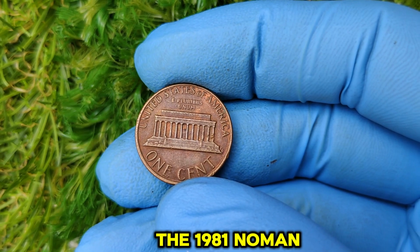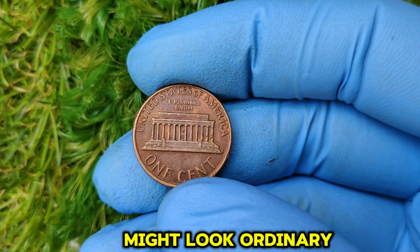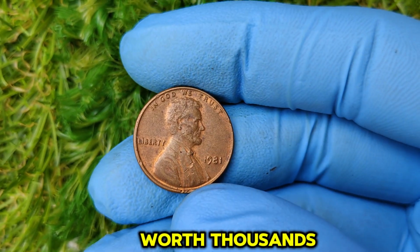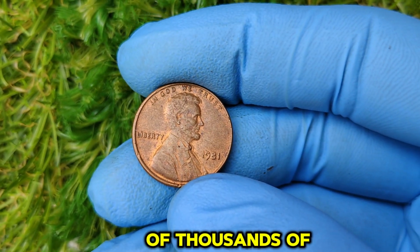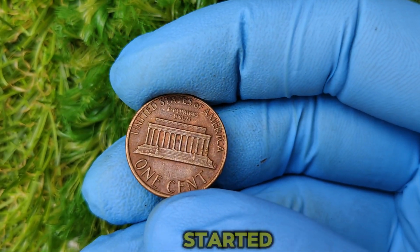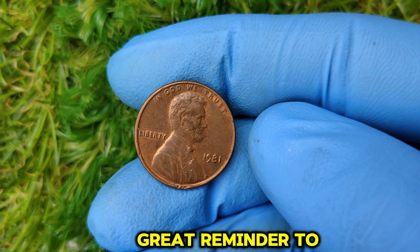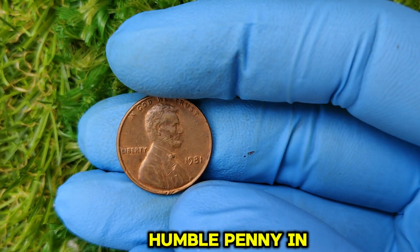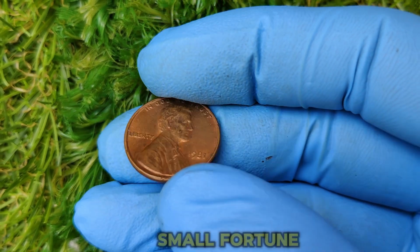Conclusion: the 1981 no-mint mark Lincoln penny might look ordinary, but in the right condition, it can be worth thousands, or even tens of thousands, of dollars. Whether you're a seasoned collector or just getting started, this is a great reminder to always check your change. Who knows? That humble penny in your pocket could be your ticket to a small fortune.